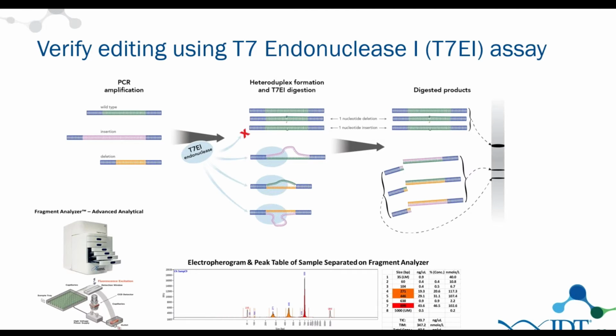So the process is, you design PCR primers. You perform PCR amplification around your cutting site, which after genome editing will have a number of different modifications associated with it. So you will have the wild type, but you also will have insertions and deletions. Once the PCR is done, you heat it to mix them up, and you will partially form heteroduplexes, which you will submit to the endonuclease, and this endonuclease is going to cut everything with a mismatch of more than one base pair in length.